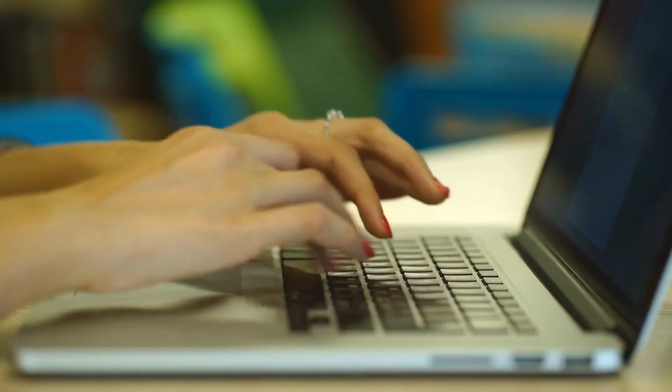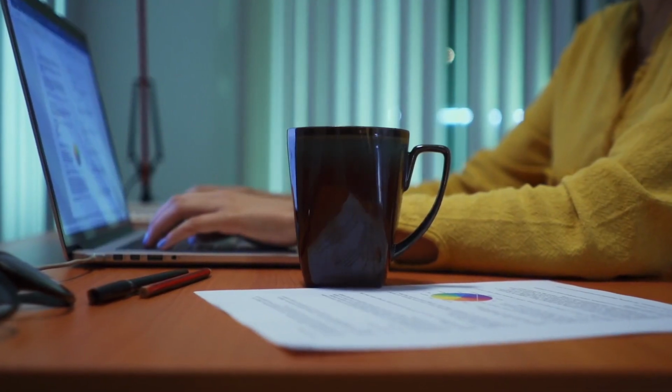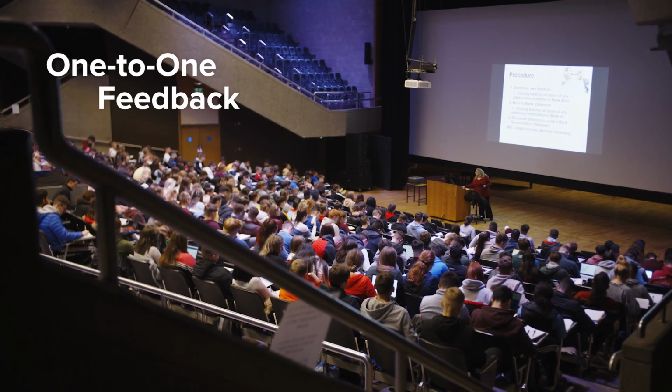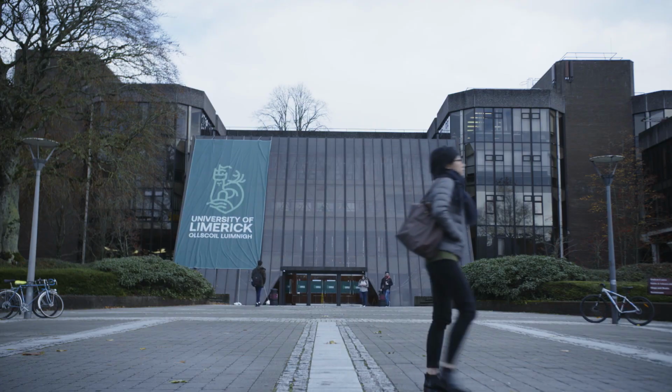Everyone who signs up for the SmartBook is assessed by the technology, by the artificial intelligence, to track their abilities and their knowledge and their understanding of particular concepts. So I've set up a system on the basis of this SmartBook which has adaptive technology. I needed a way to give students one-to-one feedback, and also I had the opportunity to do so because the technology was available.